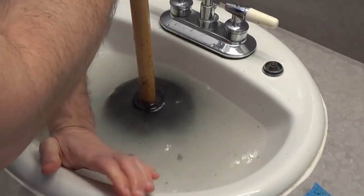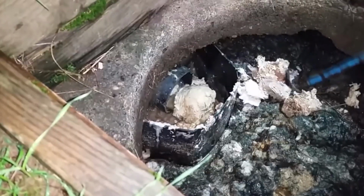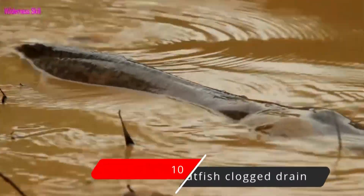We all know how tedious and annoying it can be when you've got a clogged drain at home. And just imagine, we've only experienced clogged drains on a small scale. But what about when it's on a large scale? With that said, let's get into 10 biggest drain unclogs. Unclog that drain. Number 10.